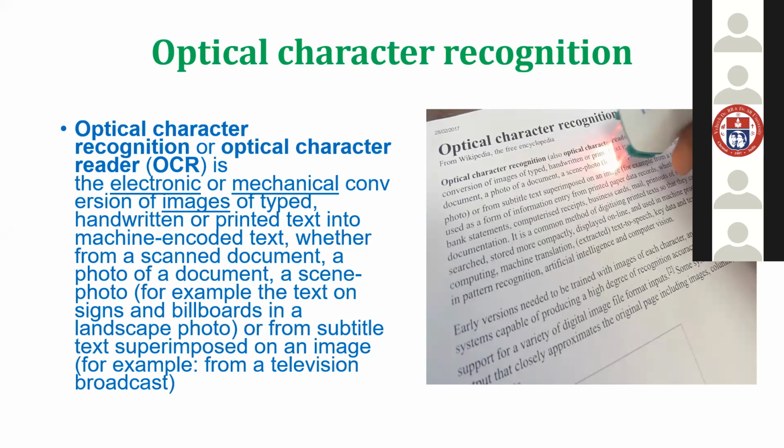So these are the fields where AI has been working. Now we'll see that OCR is optical character recognition. What is it? It is an interesting thing. For example, in data entry for business documents, we can say examples like a check, passport, invoice, bank statement and receipts. So a number of things can be automated based on this.